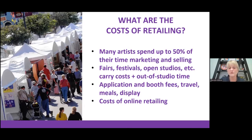If you go to a fair or a festival, you're going to have an application fee, a booth fee. You're going to have travel time and cost. You're going to have to stay at a hotel, perhaps, meals. All of those expenses come out of the second half of the retail price, which is your markup. And if you're having a studio sale, then your costs for putting on your display, sending out postcards, hosting everyone, having cheese and wine, spending your time with them.